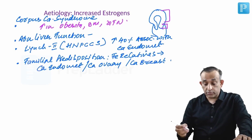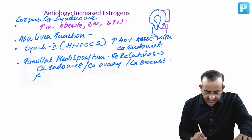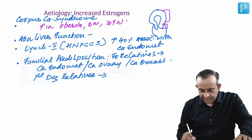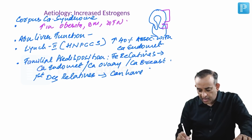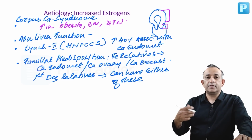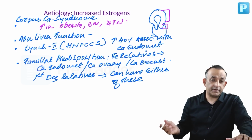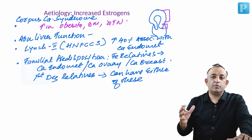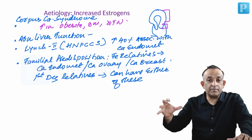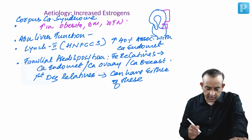So what is the association? The association is that the woman can have CA endometrium. Suppose this woman has CA endometrium, her first degree relatives can have either of these. I mean, she has CA endometrium, but her daughter may have CA endometrium or CA ovary or maybe CA breast. So that is the familial predisposition, and you must keep an eye whenever a woman has one of these cancers. Always ask about the prevalence of these cancers in the close women relatives in the family at the same time.